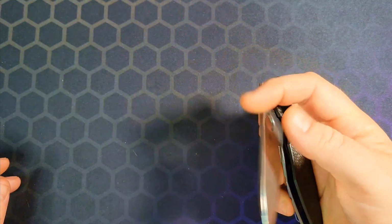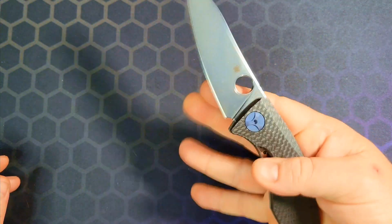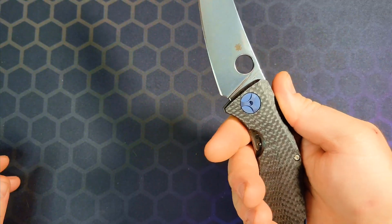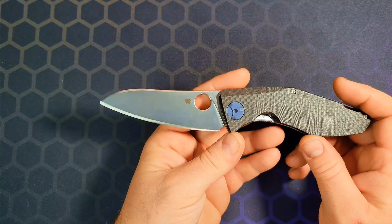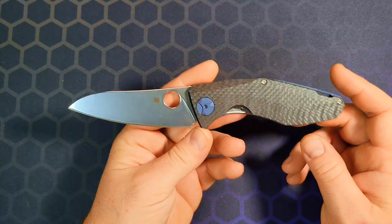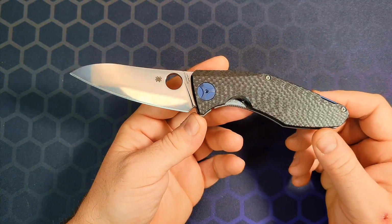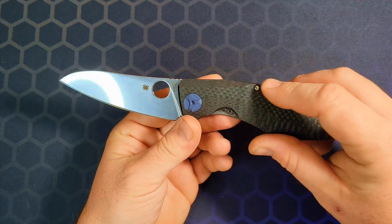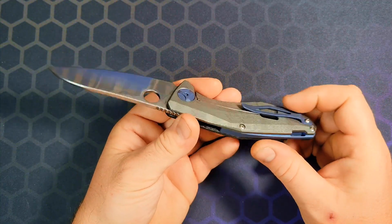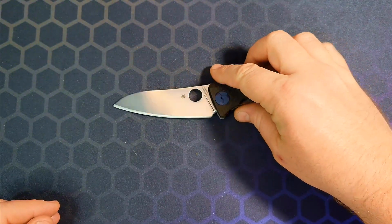If the Drunken was $100 cheaper, it would be a lot more competitive. But it is an awesome knife. As far as Spyderco goes, the ones I've handled, I give it a B plus. If you took price out of the equation, I would give it an A, not an A plus, but probably an A. The contouring on that carbon fiber is really nice. It is just an all-around great knife. Sharpening choil there.